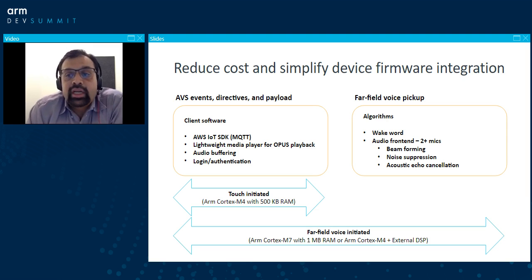On the other hand, if you want to create an Alexa far field implementation, far field is where you can talk to a device maybe 20 to 30 feet away, and you can say the word Alexa and the devices in the vicinity will respond. Then you will need to add on the wake word and the audio front-end processing. Think of that as noise suppression, beamforming, some sort of echo cancellation. All of these are required so customers can talk to Alexa from far away in a noisy environment. And that's all doable in our ARM M7 class processor with less than 1 MB RAM. And we have examples of both that we're going to share later today.